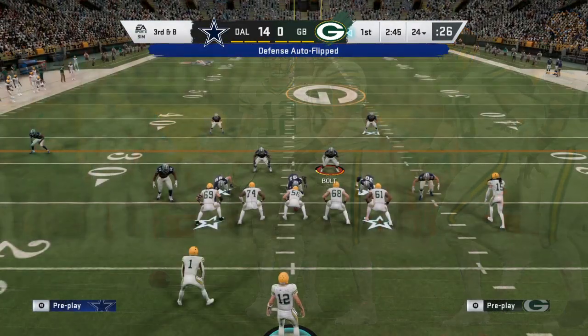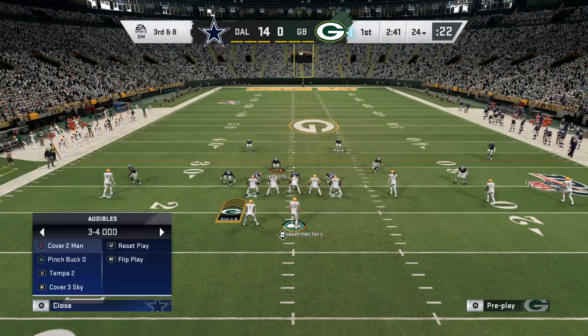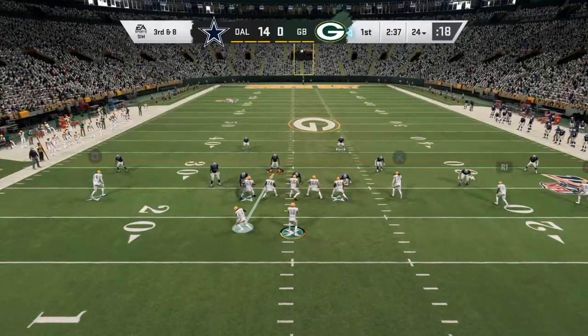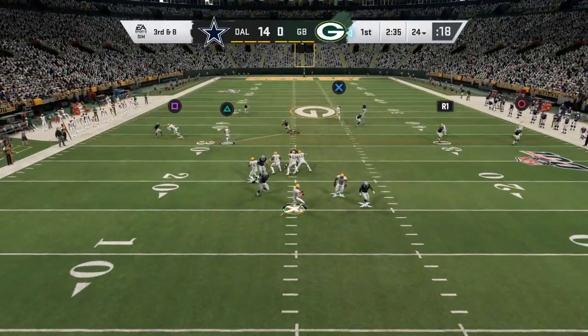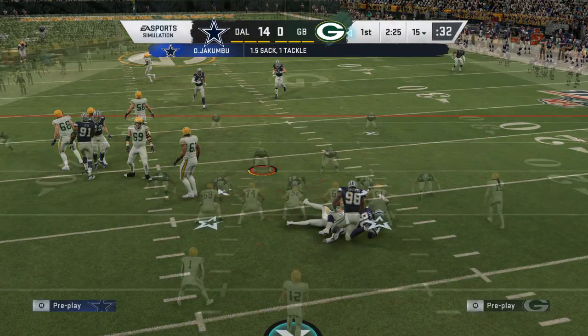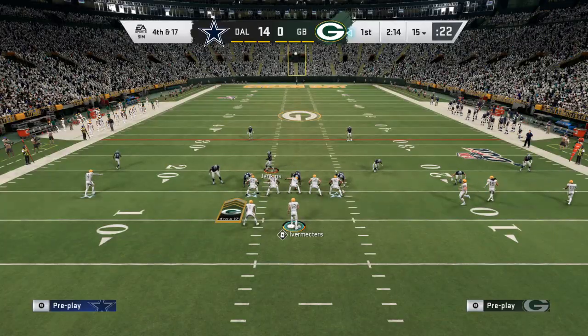They are already up a couple of scores, Brandon, and guess what? I think they're just going to pin their ears back now and get upfield and get after the quarterback. It's been such an impressive first half to get that lead. Back to throw. And the pressure gets to him again. And how about this? 4th and long, and they're going to go for it.